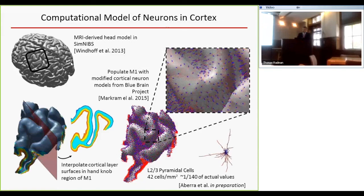All these different conditions that I showed you will give you exactly the same electric field map, because the coil is the same placement. So that doesn't tell you much. What really is different is how these field characteristics interact with the complexity of neural populations in the brain. So we have to start modeling that to really get an insight into what is the mechanistic basis of the different effects of different pulse shapes. And that's what we set about to do.